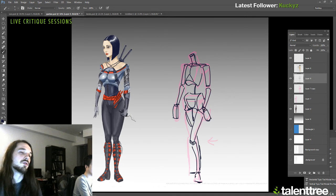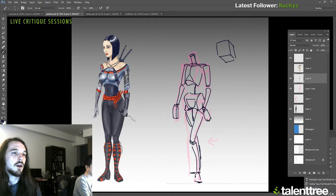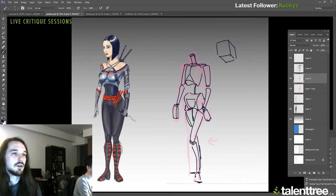I'm changing the pose a little bit really quickly, but it doesn't really matter how you draw them. If you can draw a cube, all it is is that these lines are always parallel. It doesn't have to be exactly perfect, but it has to feel like you get this repetition going. And then you can just draw stuff everywhere.